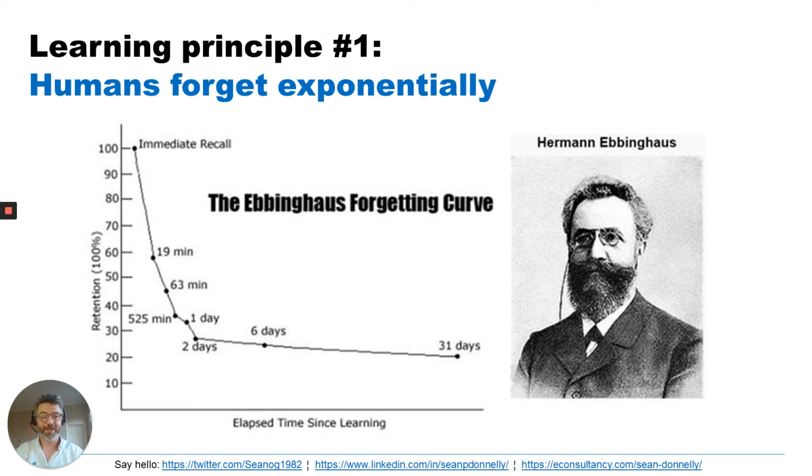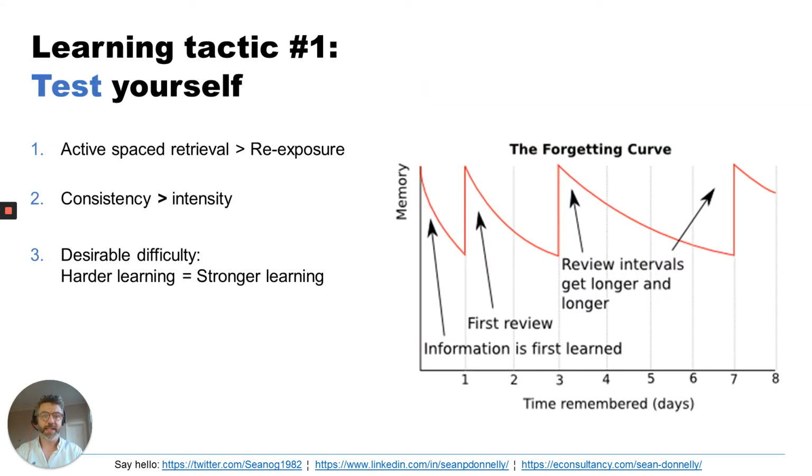He observed that memory decays very quickly within the first few hours, and then within the first few days after learning something. And he charted his findings in what has since become known as the forgetting curve, which you can see here in front of you. Now, this phenomenon poses a big challenge to us as learners, because if we want to learn something, we also want to remember it. So here's tactic number one.